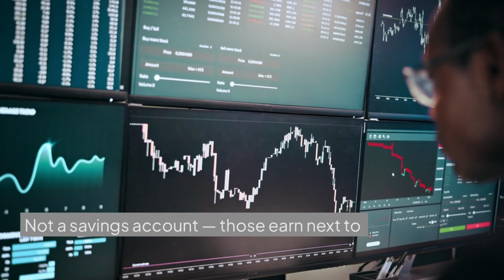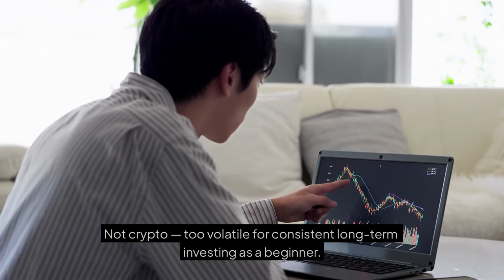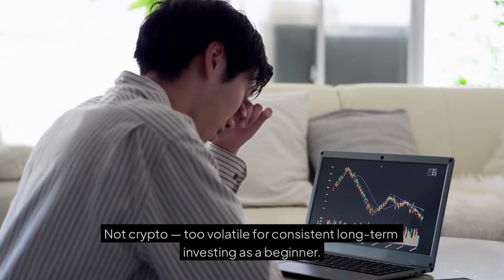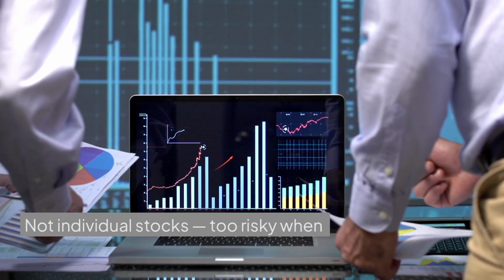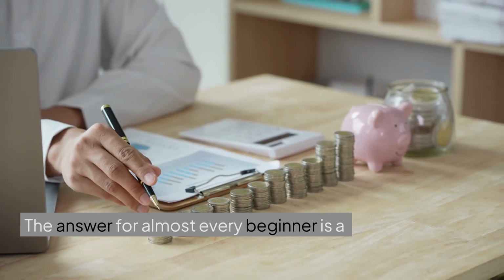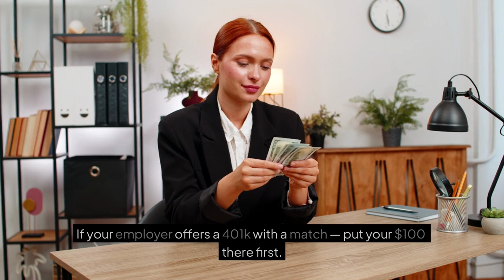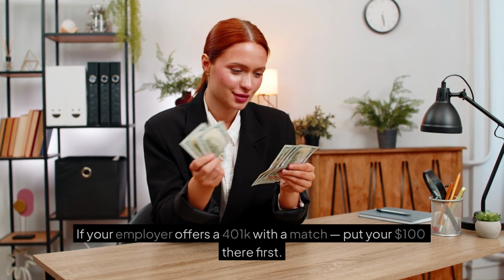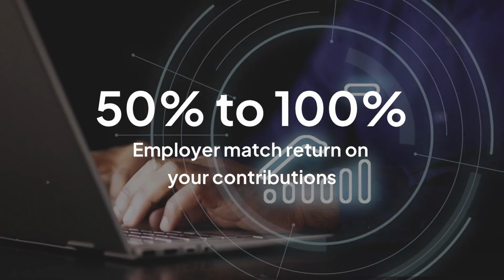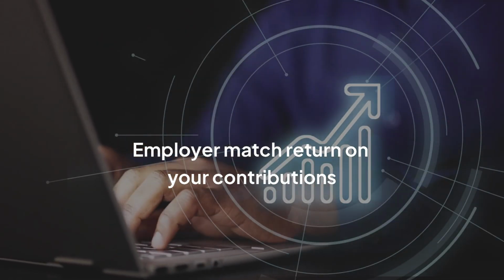Not a savings account. Those earn next to nothing. Not crypto. Too volatile for consistent long-term investing as a beginner. Not individual stocks. Too risky when you're starting out. The answer for almost every beginner is a tax-advantaged account first. If your employer offers a 401k with a match, put your $100 there first. That match is an instant 50% to 100% return on your money before the market does anything.